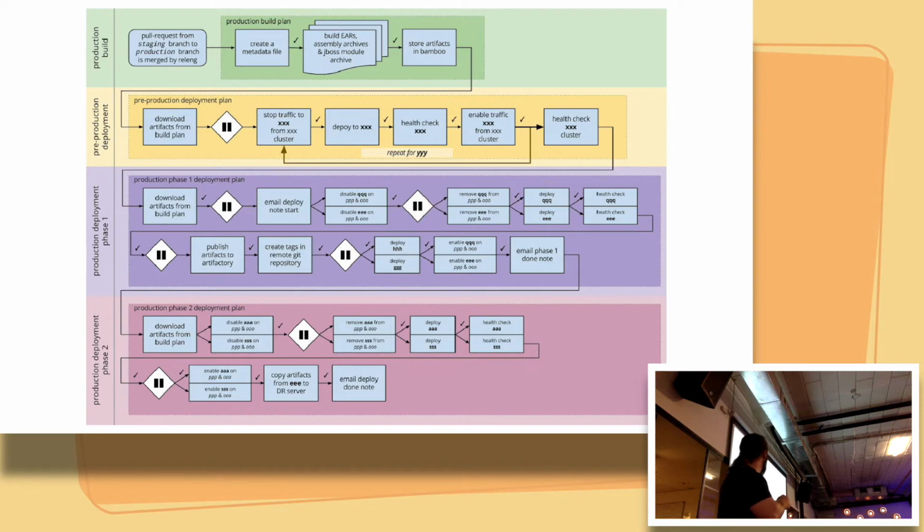This is the deployment to the pre-production environment. There's a pause here that says you, the release manager, you, the QA tester, will decide when you want to start this deployment, and all of this will go automatically from there. And once this is finished, there's an automatic preparation of the first batch of production service deployment, which will wait for you. You will tell Bamboo when you're ready to proceed at each of these points.